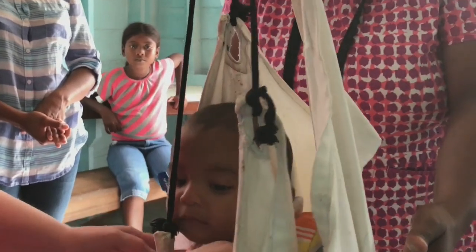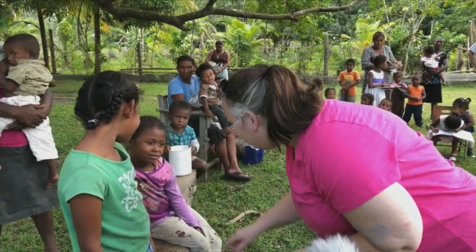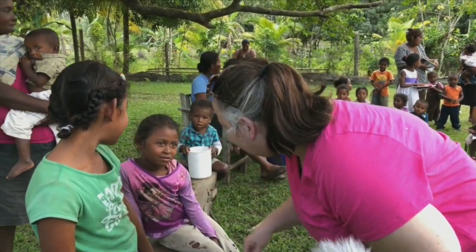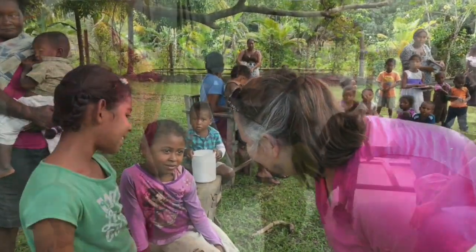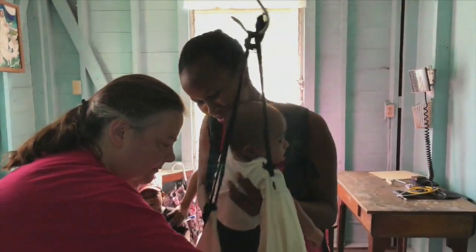What would you say their understanding of their health issues are? I think it's very basic. Just even washing hands after they use the restroom, very simple things like that will help prevent any further disease.